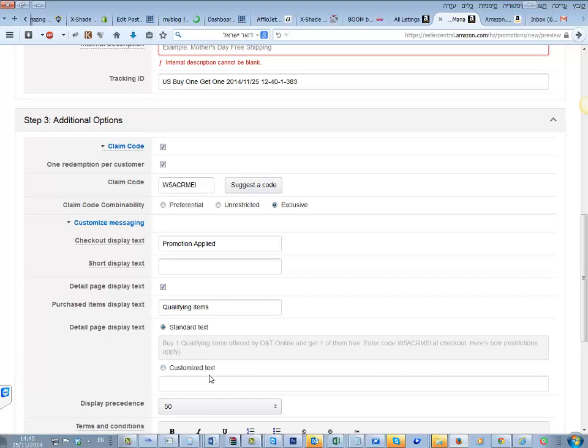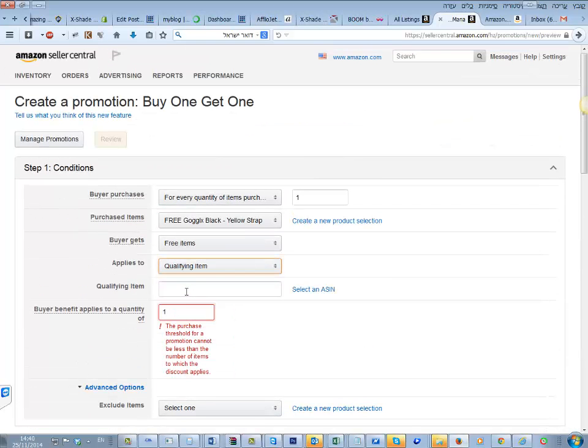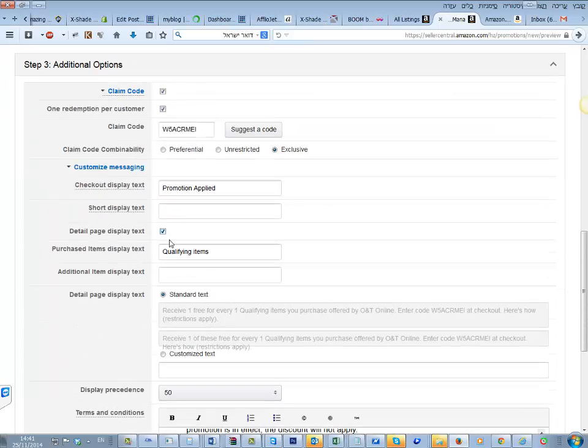Buy one qualifying item offered. What is qualifying item? What is the meaning? I'm still not sure, but okay, let's just use the one qualifying item. Let's put the ace in here, and purchase one item. So let's see how it looks. Received one free for every one qualifying item you purchased offered by ONT. Enter code at checkout.